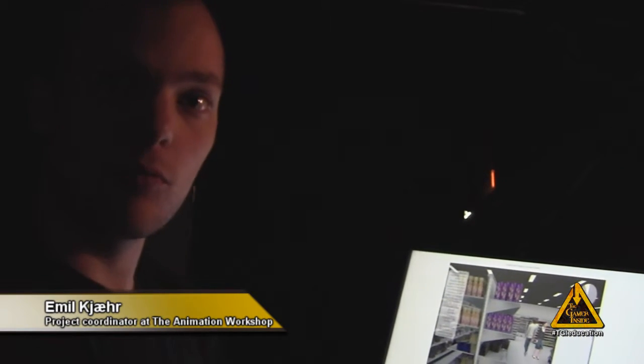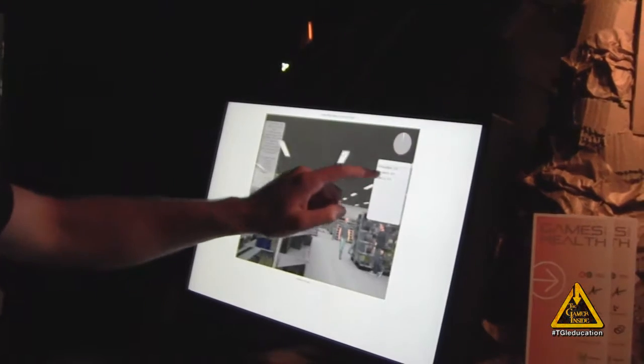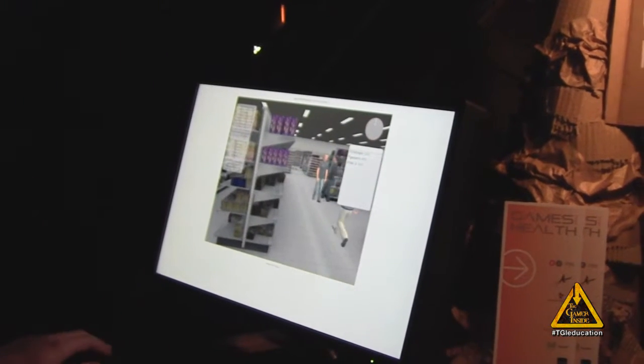So when you're suffering post-traumatic stress, one of the things that's actually really hard to do is something as easy for us who's not suffering from it as going to the supermarket. So this is the scenario where we're actually walking in the supermarket. We've gotten a task here, so we need to find different items, and we've got a limited amount of time to do it.